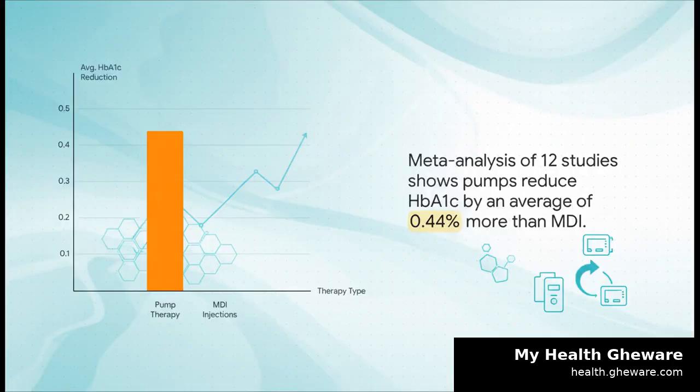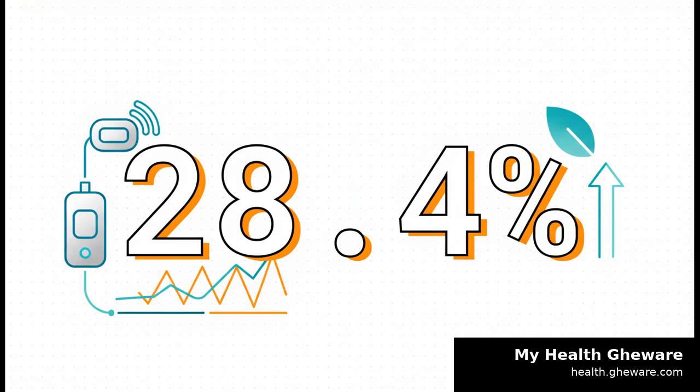And the clinical data really backs up the benefits. A huge review of 12 different studies found that pump users, on average, lowered their HbA1c, which is that key long-term glucose number, by almost 0.5% more than people on injections. And in the world of diabetes, that is a really big deal. And check this out. The potential long-term health impact is just wow. One large, real-world study showed a nearly 29% lower mortality rate over 5 years for people using pumps compared to those on injections. That is a truly powerful statistic.